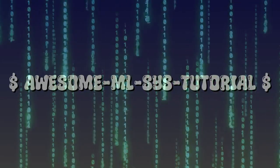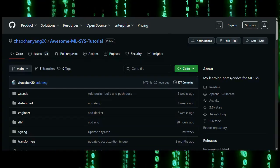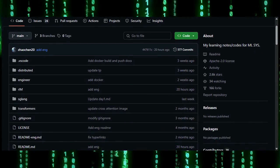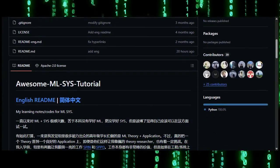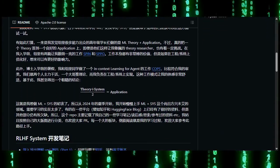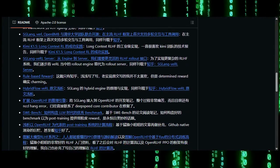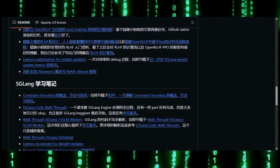Coming in at number 8, we have a project called Awesome MLSys Tutorial. This is an MLSys learning repository, basically a hacker's diary of someone climbing the machine learning systems mountain. While most nerds are busy debating theory in academic papers, this mad lad is documenting the actual engineering blood, sweat, and tears behind making AI systems work in real life. It's the difference between talking about sex and actually having it.